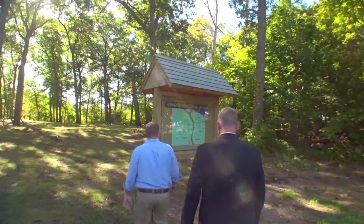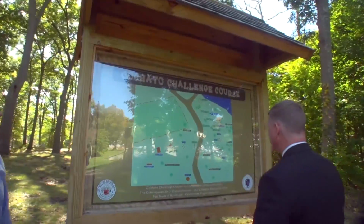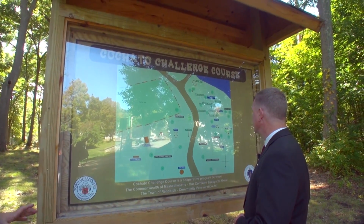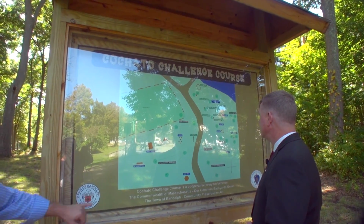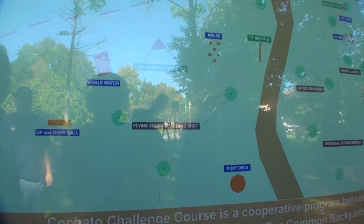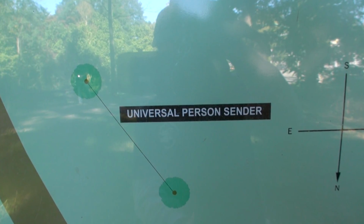So this here is basically a layout of what the different components and elements are of the entire park. This is pretty much the key. Exactly, yeah. It's a nice little map to give everyone an overview of what's going on. As you can see, some of the higher elements are indicated by the black markings, which are something we can't do today, but you can actually see the cords high in the trees.